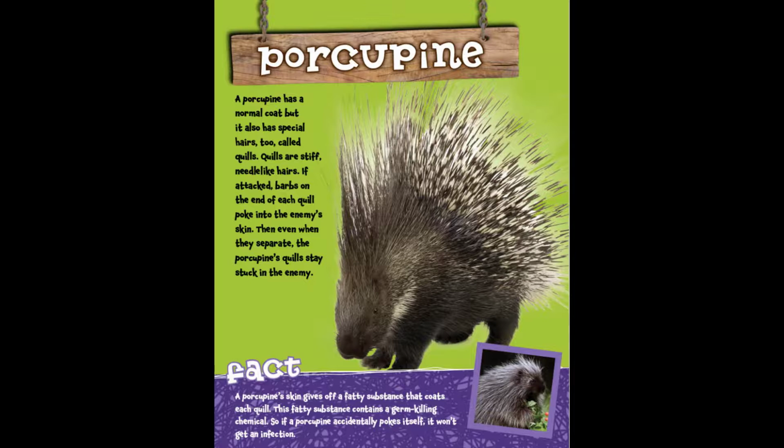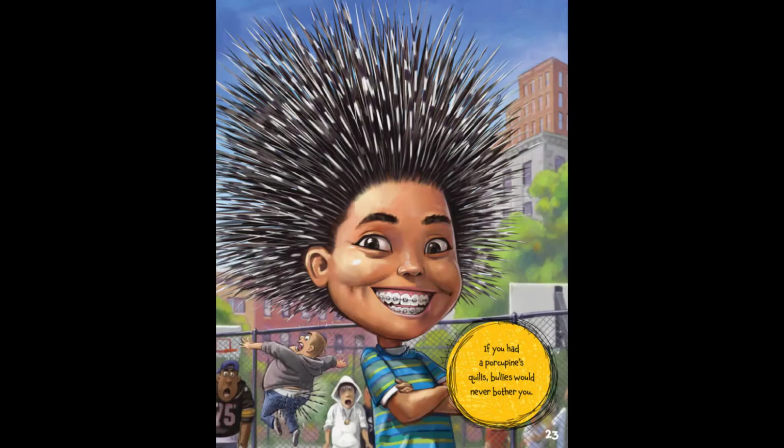Fact: a porcupine's skin gives off a fatty substance that coats each quill. This fatty substance contains a germ-killing chemical, so if a porcupine accidentally pokes itself, it won't get an infection. If you had porcupine quills, bullies would never bother you.